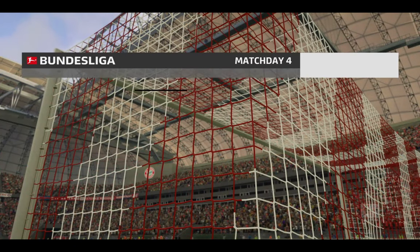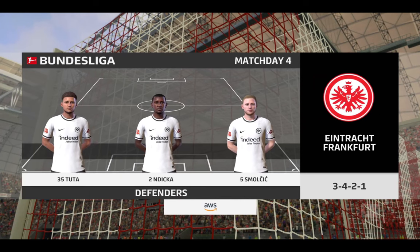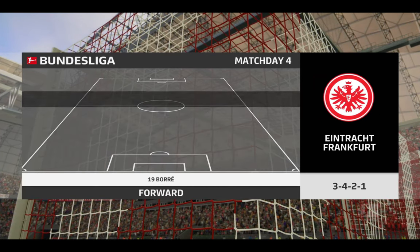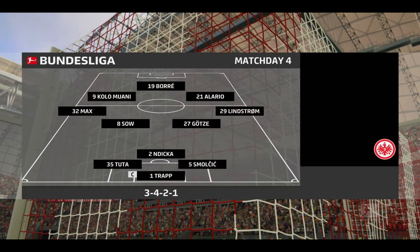And here's the starting 11 for Frankfurt. Well, as you can see, they're playing with a diamond in midfield, which allows them to dominate the central area, but does leave them exposed out wide.